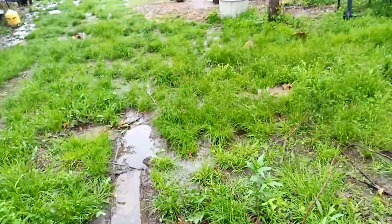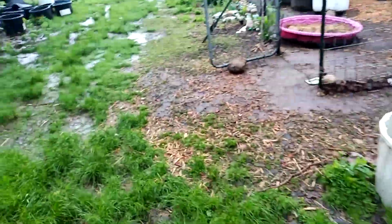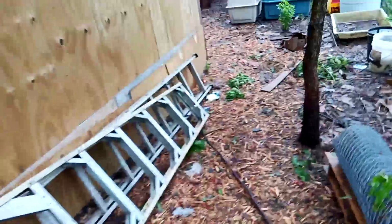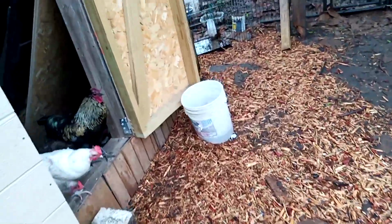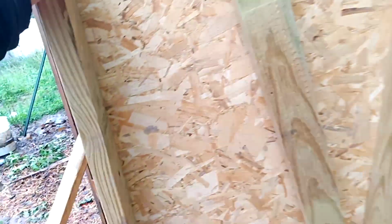Oh, maybe David came down to let them out, because this gate was not open. Maybe he fed the cats already, too. That's why there's food still in their dish. I thought they just didn't eat it all from yesterday. Okay. Somebody did let them out. I'll be dang.